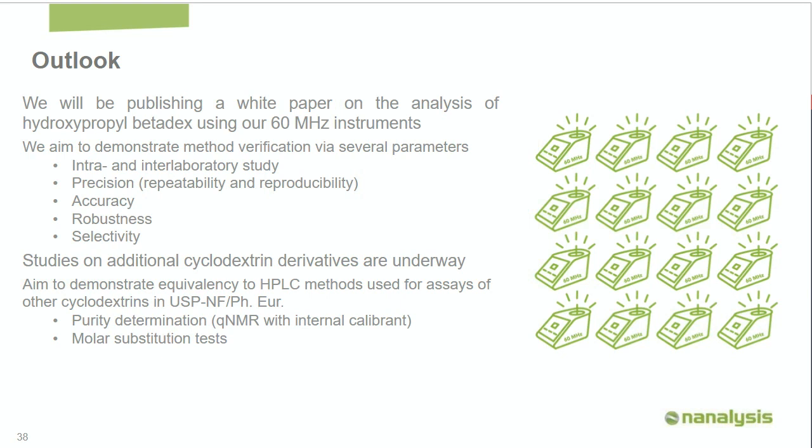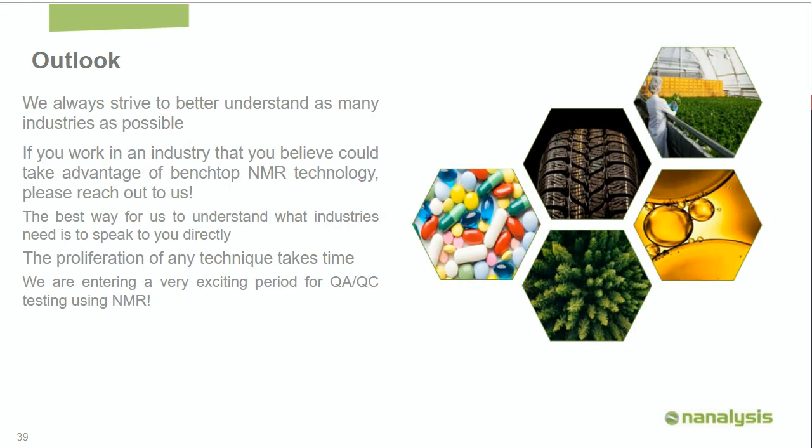All the work that I presented today was possible because of a mixture of us at Nanalysis doing our own research into these topics, but also because of industrial collaborators reaching out to us with questions or comments about the work that they really want to do with benchtop NMR. We always do our best to try and figure out what various industries need, but realistically, nobody can tell us what an industry needs better than the actual industry. So please, developing these applications takes time, but if you believe that benchtop NMR could help you, please let me know. Reach out to us. We'd be happy to chat.